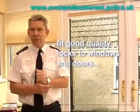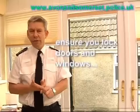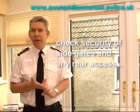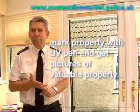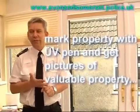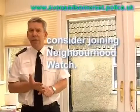I'd like to finish by giving you my top 5 tips for home security. Number 1, fit good quality locks to your doors and windows. Number 2, when you go out of your home, make sure you lock your doors and windows. Number 3, make sure any side or rear access has a good gate on it with a good quality padlock. Number 4, mark your property indoors with a UV pen or similar and take photographs of valuable property. And the last one, if you're not a member of a neighbourhood watch, then consider joining one.